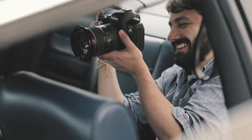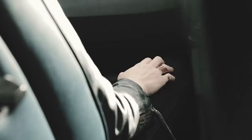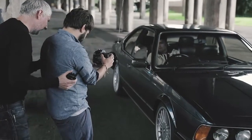We had the camera in the car as well, in the back shooting, and obviously the size made it very easy to rig to the car and to have in the back of the car. You could get a shot from anywhere, from between the seats, above the seats, all around the car really quite easily.